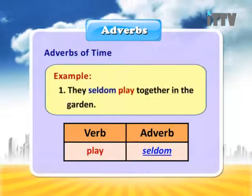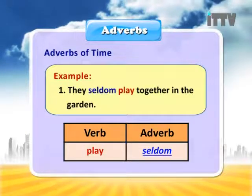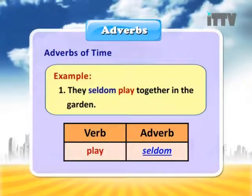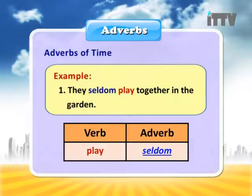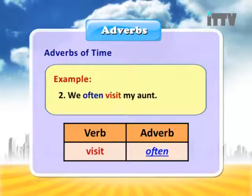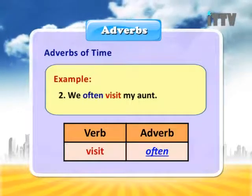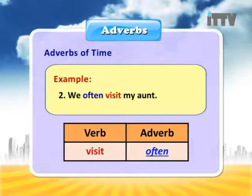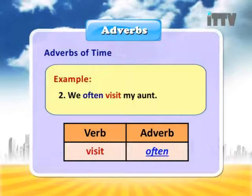They seldom play together in the garden. The verb here is play and the adverb seldom. The next sentence, we often visit my aunt. Do you know which is the verb and which is the adverb? Let's take a look. The verb here is visit and the adverb often.